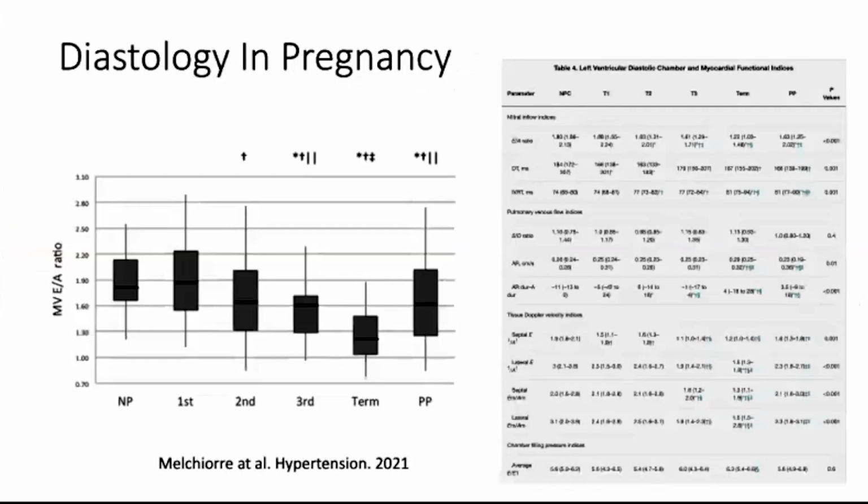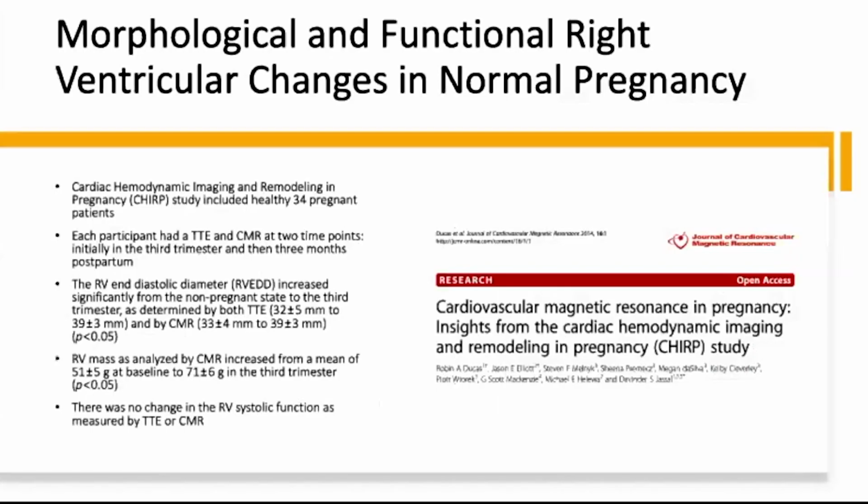Similar findings were also reported in a cross-sectional study that enrolled 560 pregnant women. And what they found was that a significantly higher proportion of pregnant women in the third trimester and at term, estimated at 13% and 18%, did develop a mild degree of diastolic dysfunction compared to the non-pregnant control. There was also an evidence of segmental myocardial diastolic dysfunction, which was seen in 28% of pregnant women at term. And what they also noted is that at 1 year postpartum, there was full recovery in the diastolic function on repeat echo.